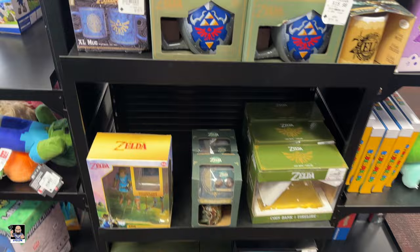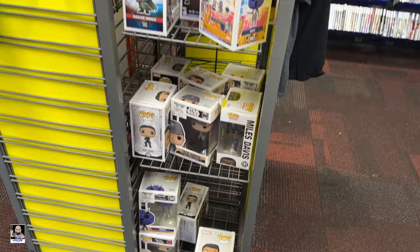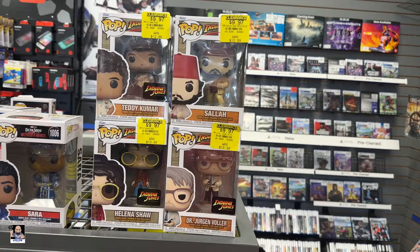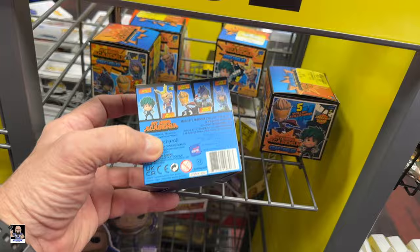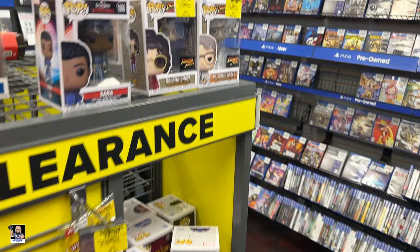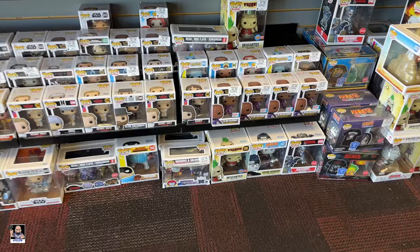Let's keep looking. You know we gotta check out the clearance. What do we got? Got the Indiana Jones. Oh wow. $9 a piece. That's a good deal. Looks like it's a lot of pops. Got some My Heroes. He's got a broken leg. MODOK. Nothing in clearance that I need. So, yeah. Well, I'm going to check out some more pops while we're looking at them down there.